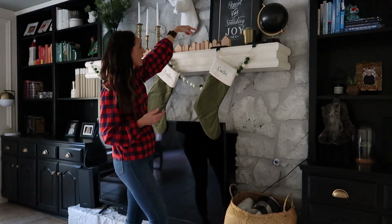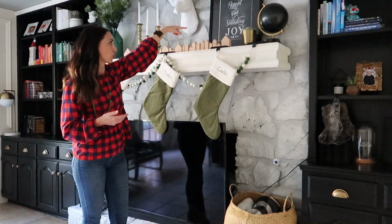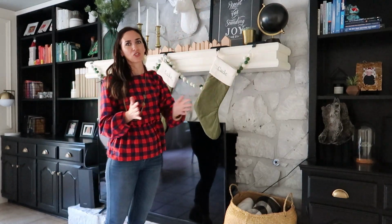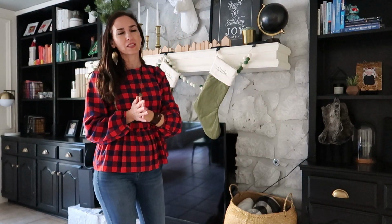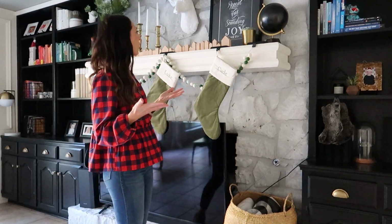But this sign right here, it says, "Repeat the sounding Joy." My friend gave that to me. I guess she thought of me because my name's Joy. So I always like to display that someplace in my home for my Christmas decor.